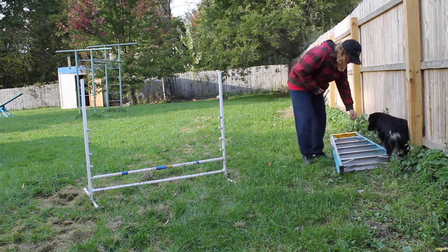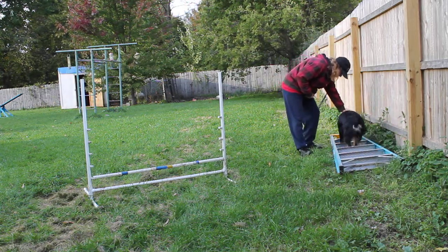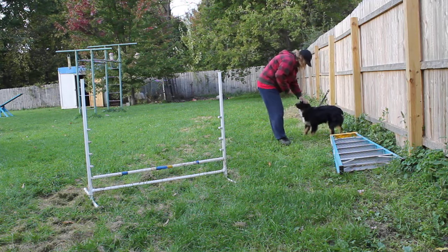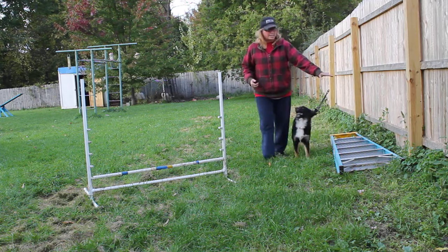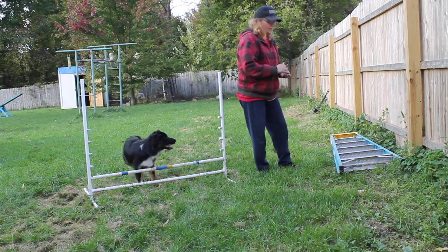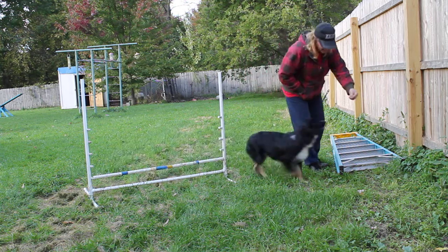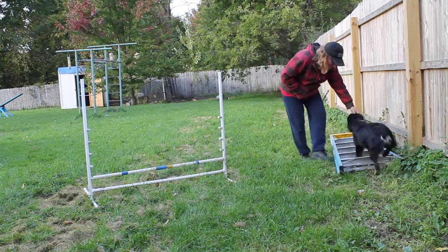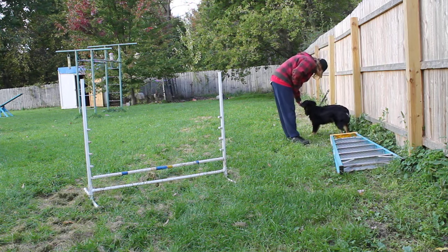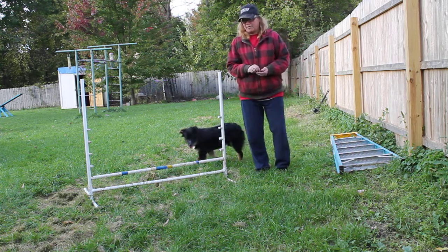Come here. Come on. Good girl. Yay! Good girl. And I put it up against the fence. That way she can't go on the other side of it. But just go slow. Get him to go through it. Come here. Yay. Good girl. She went through it a lot quicker that time, but it helps them to realize where their back feet are.